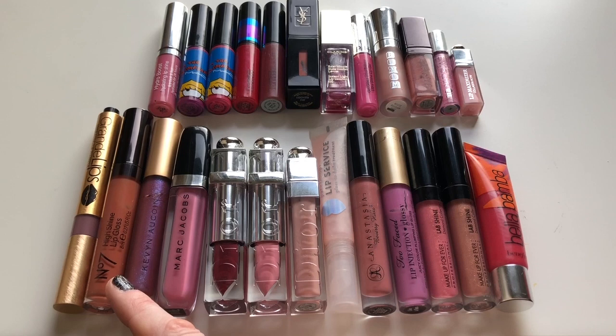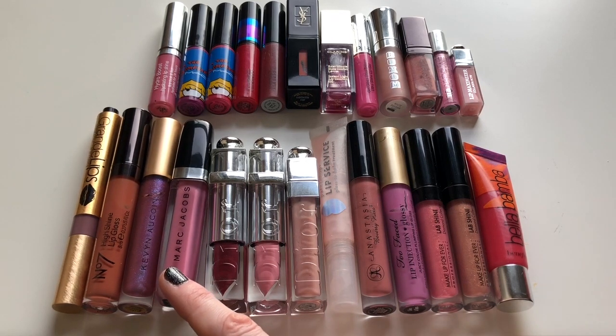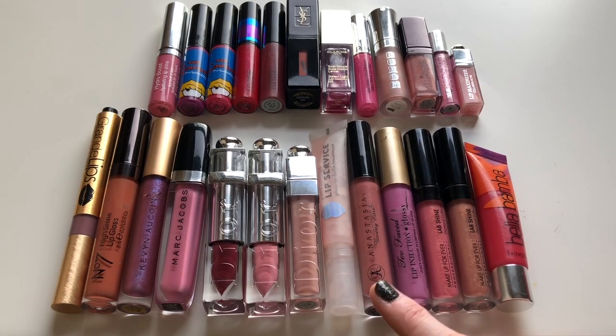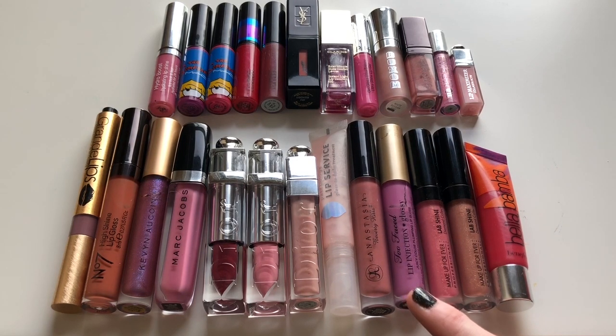This one here from Kevyn Aucoin. This is very unique to my collection as well. This is my only gloss from Marc Jacobs. If you have a favorite, definitely let me know. I have my eye on Sugar Sugar. I have a couple from Dior. This one here is from Patchology. Anastasia, Too Faced. This is one of their plumping lip injections. I love this color here, the purple one. That's in the shade Like a Boss.